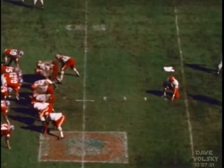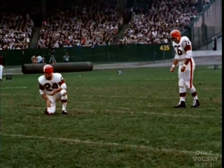A 55-yard attempt. Flores holding. Stenerud kicks it. The boot is in the air, and it's good!